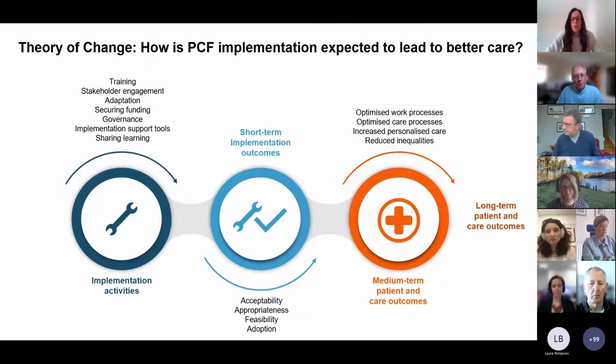So this theory of change, I want to dwell a bit longer on this, or a logic model, was really helping us to inform the evaluation and say how are we collecting data, what kind of questions do we ask, how do we analyze the data and interpret it, what topics should we look into. And it's helped us to get a program theory saying how does the proactive care framework implementation work and how is it expected to lead to better care.